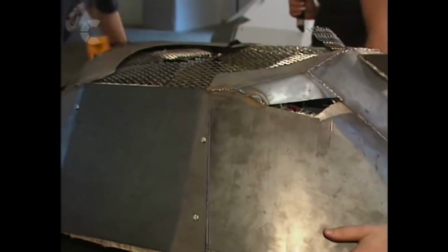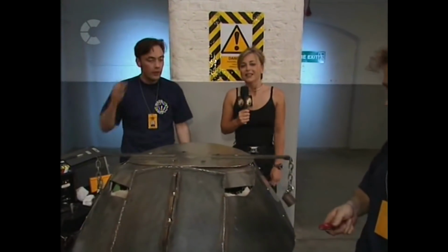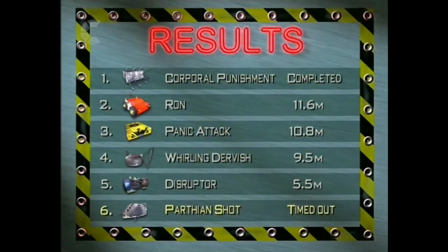And essentially, that was our one weapon. That's not on properly, but well, that was the plan, more or less. Unfortunately, things don't always go to plan on Robot Wars. Actually, boys, the target was 5.5 metres, no matter. The Parthian shot, a passing shot.